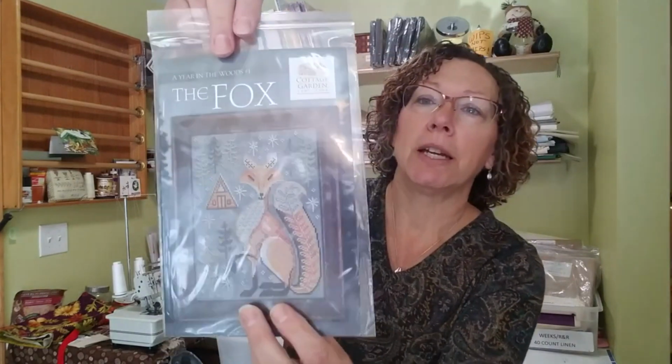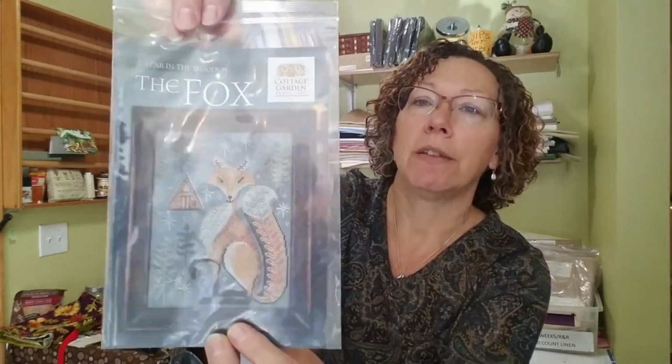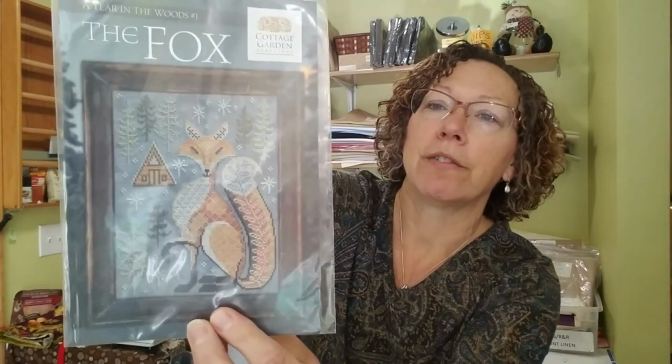So these you might have seen. You might have them in your hot little hands. I know we mailed a bunch out. This is the new series from Cottage Garden Samplings. This is A Year in the Woods, and this is the first one called The Fox. Sorry for the glare. It's really nice and bright outside today. Sunny, but cold from what I hear. And then here's number 2, the Swans.